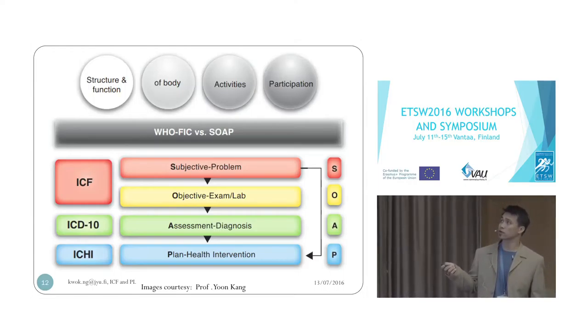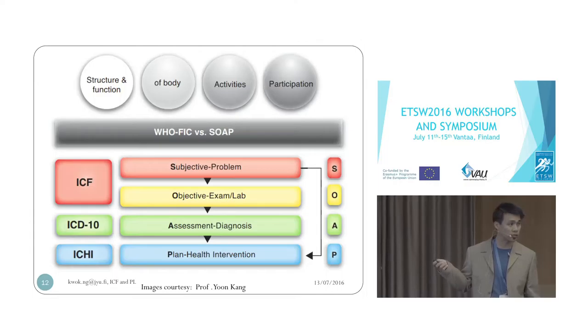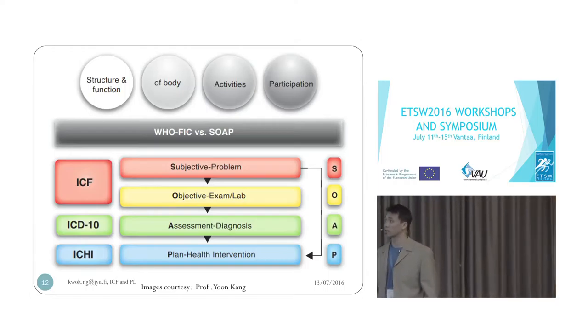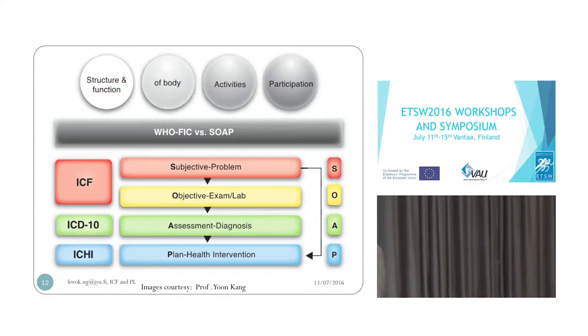We have the structure and function in terms of classification of functions of the body and the activities and participations. Okay, so here we can see again another SOAP, the subjective problem and the objective exam in a lab. And we use this information with the assessment diagnosis from the ICD, and then you can plan health interventions. And health interventions is a newer step which is still currently under development.